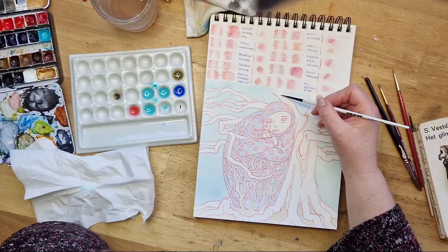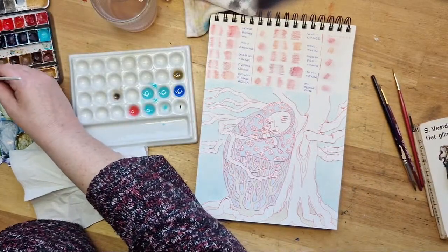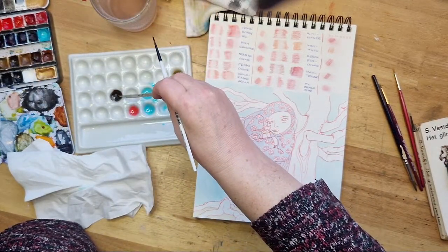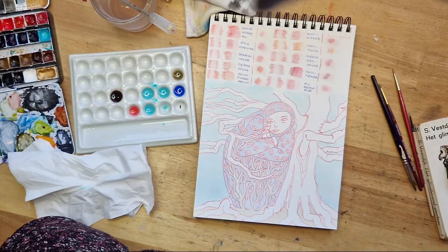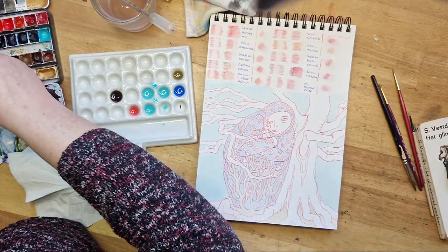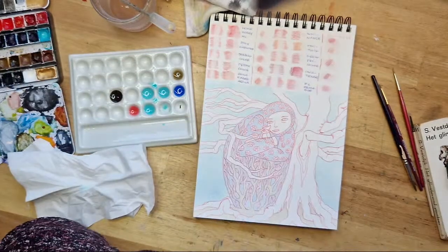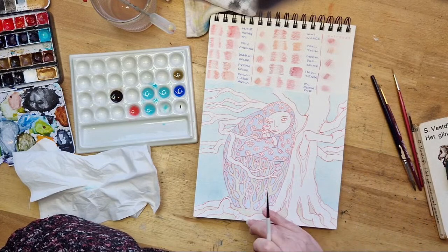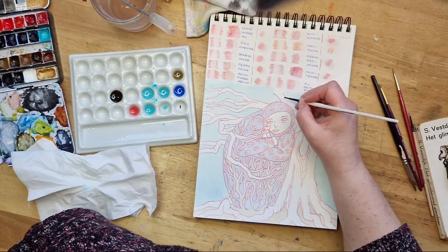So what I'm going to do now is start painting the tree, and I'm going to use Van Dyke Brown for that job. And I am going to keep that rather light, or not. Let's see. But that's the only area of the painting that I can work on right now without touching anything that's not dry yet. So I'm just going to go in.